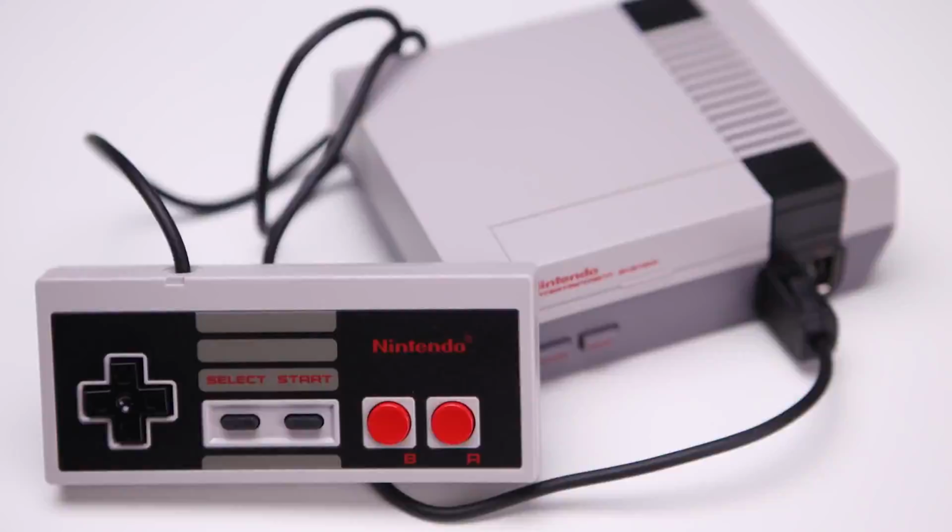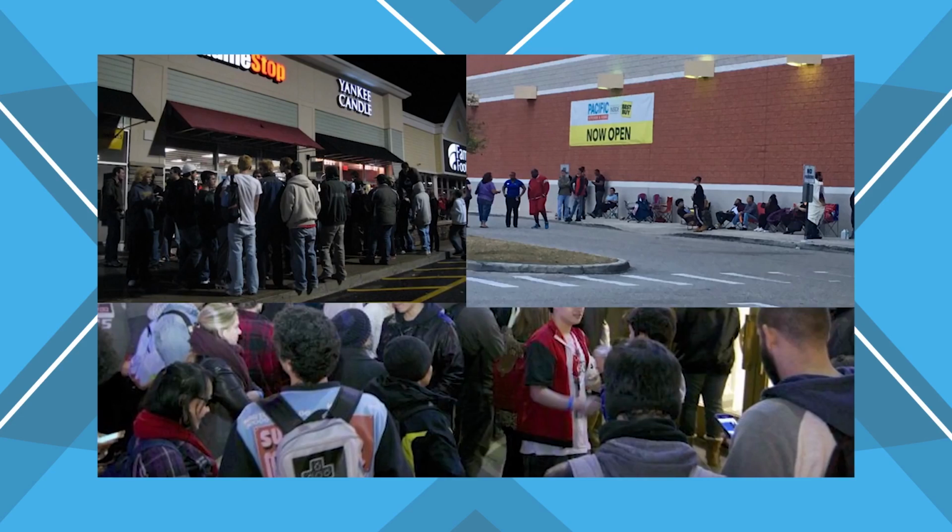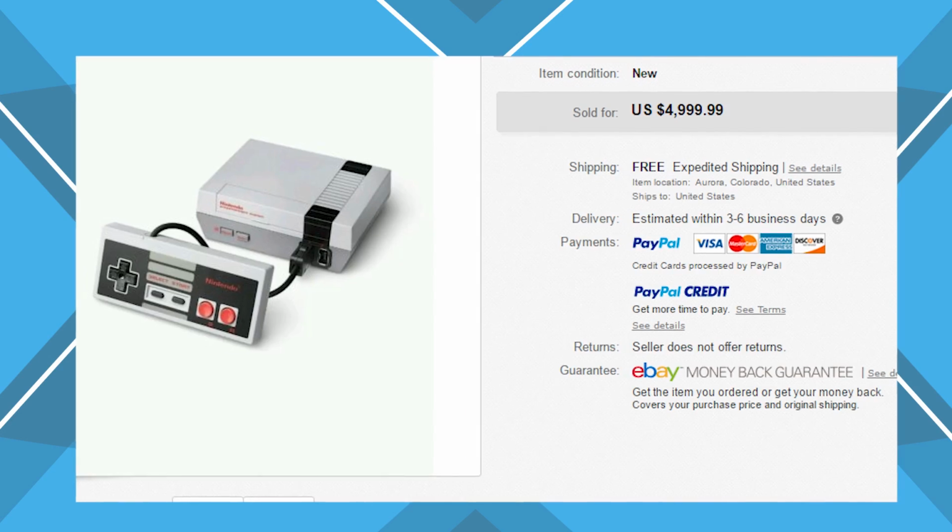All right, let's talk about the NES Classic. So before the SNES Classic, they had this very pint-sized NES Classic that was very difficult to find. A lot of people purchased it, put it on eBay for a huge markup.